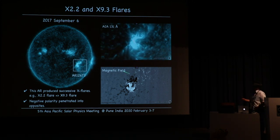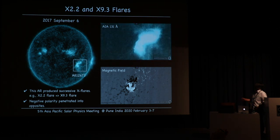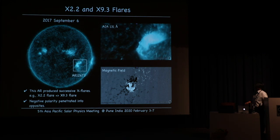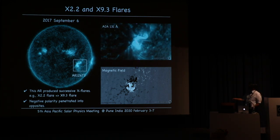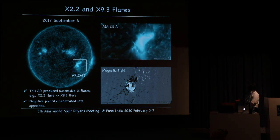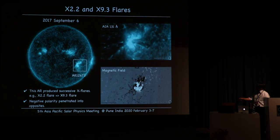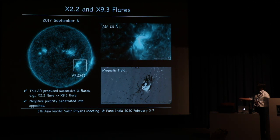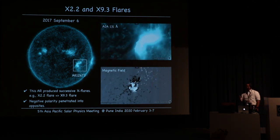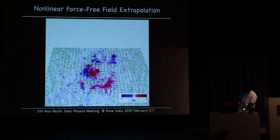First an X2.2 flare occurred, and soon after an X9.3 class flare occurred. So it produced successive X class flares. And during the flare, please look at this region. Negative polarity strongly intrudes into the positive polarity. So this intrusion might be related to the successive solar flares. So we performed the nonlinear force-free field extrapolation.